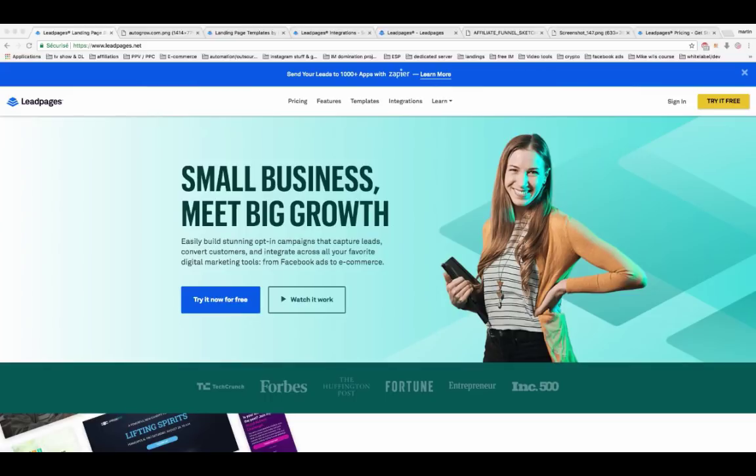Okay, so here we're on the homepage of Leadpages, and the first thing you'll notice is this thing here that says small businesses and stuff. So don't get intimidated by the word business, because anybody can use it. They're targeting small businesses, but you can actually use that without having a business. Anybody can use it.